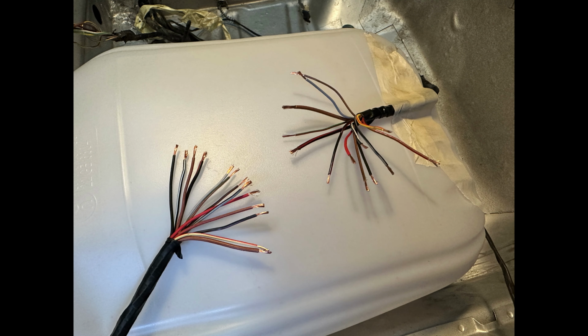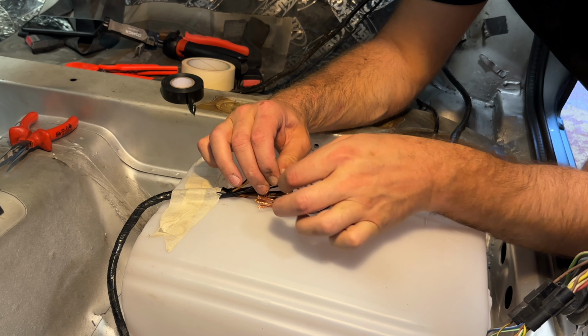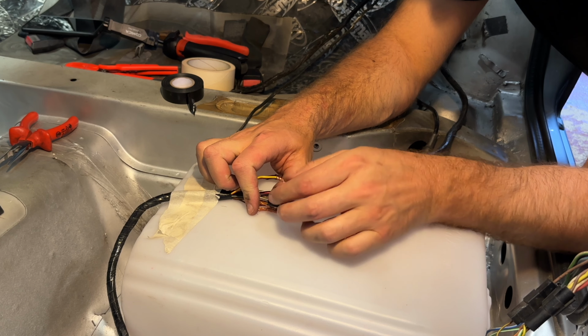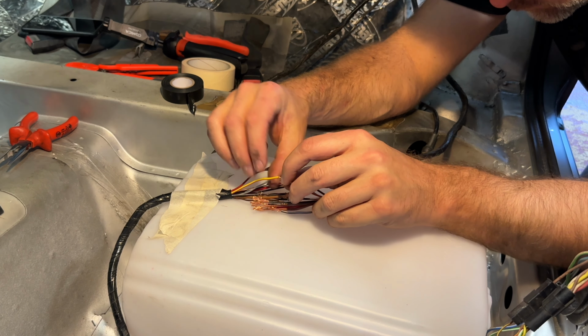So here's my makeshift workbench, which I've taped one part of the loom to. I've separated all the wires out and, well, it's time to get soldering. Here we go. This is me soldering. Can't call myself an expert at this, but, well, it's connecting wires. Just got to match colours, really.